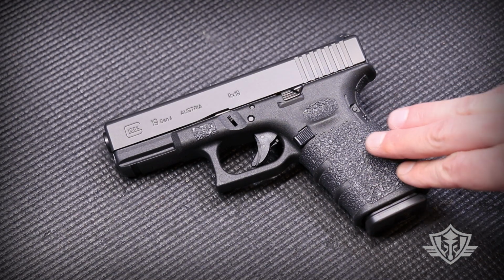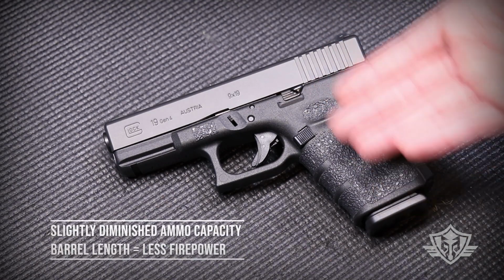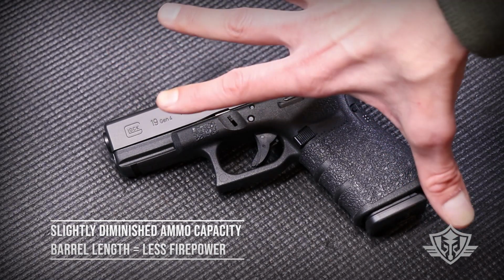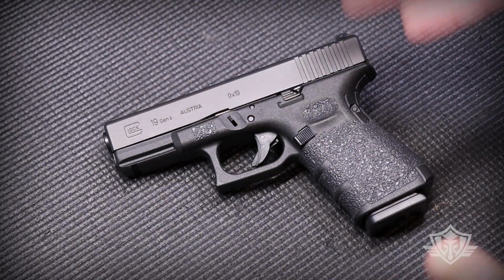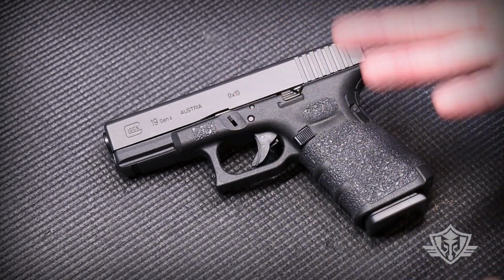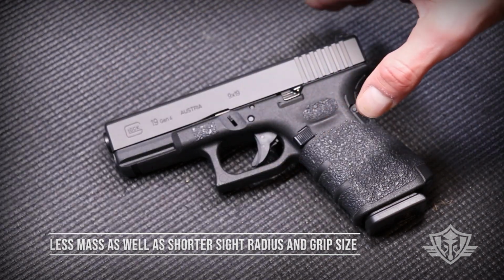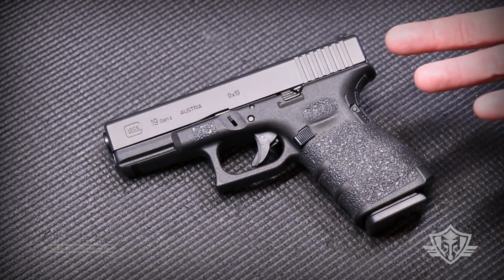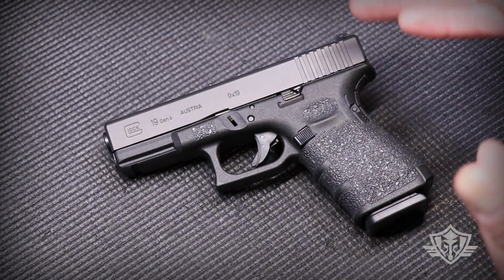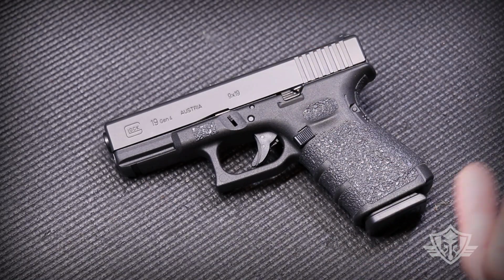The cons of the compact pistol are that you've got that slightly diminished ammo capacity and slightly shorter barrel length. So, realistically, you've got a bit less firepower, but it's still quite a bit. I'm not sure if that really matters to you or not. That's just one of the trade-offs. You also have less mass as well as a shorter sight radius and a smaller grip size, so that might make this gun a little bit more difficult to shoot. Again, it's probably a negligible amount between the full size and the compact, but it is there, it exists.